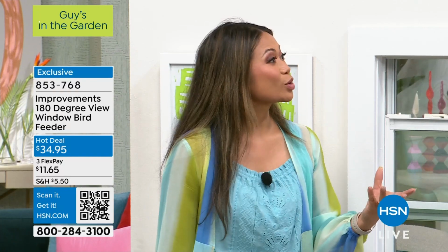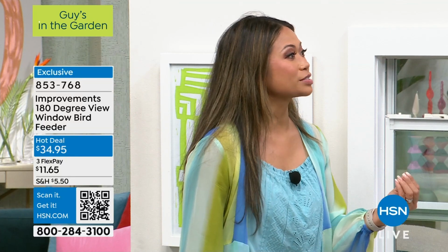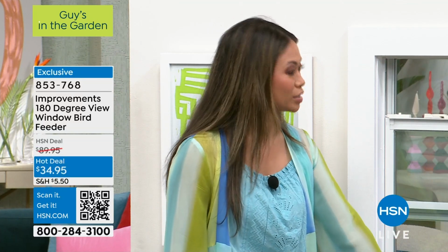I tell you, $34.95 is such a deal when it comes to being able to bring that sort of excitement. I mean, that's literally what it is. I get so excited when I see birds outside my window. I can't even imagine having one this close to me.